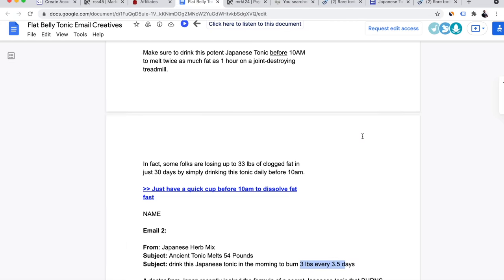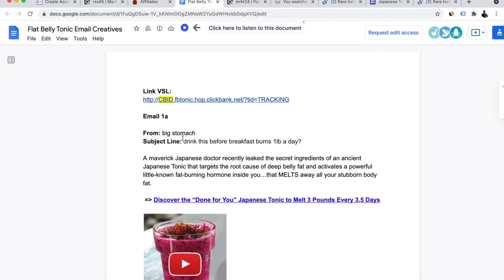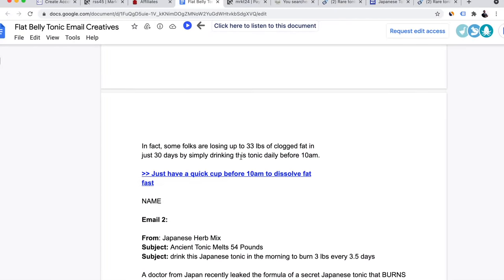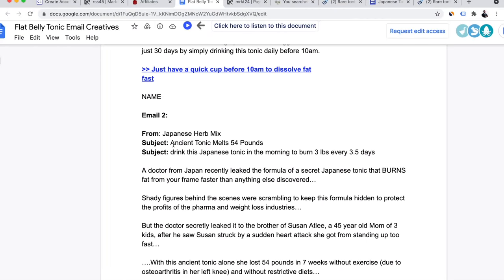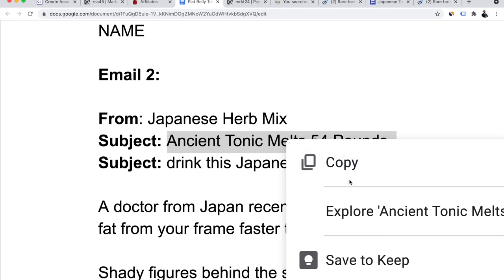3.5 days. Pretty good. I'm going to scroll up to see if I can find an even better headline. Drink this before breakfast, burn 1 pound a day. Okay, this is good. Let's copy this one. Or maybe, you know, I want it to be related to the Japanese tonic. Okay, this one. I'm going to copy this one. Ancient tonic melts 54 pounds. And I'm going to say of fat.